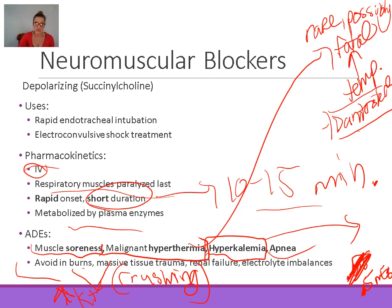In renal failure, patients with renal failure can't handle this electrolyte disturbance, and they're more likely to have hyperkalemia and then have a problem result. And then again, electrolyte imbalances for the same reason.